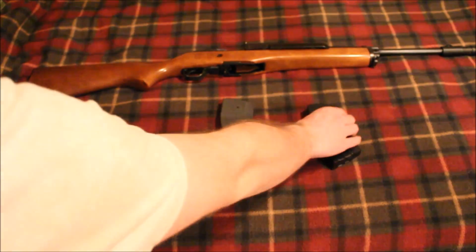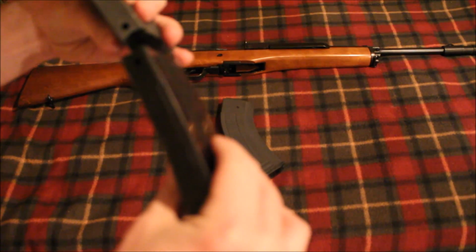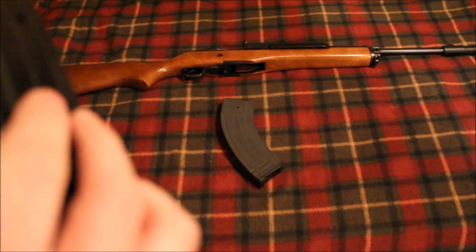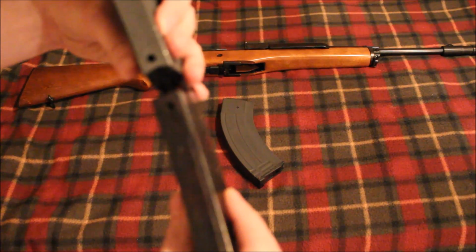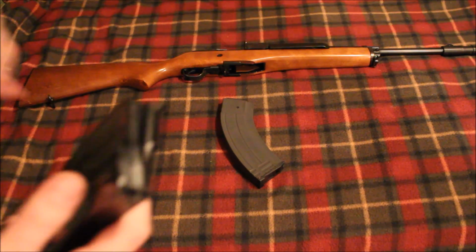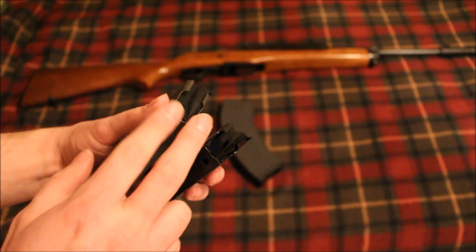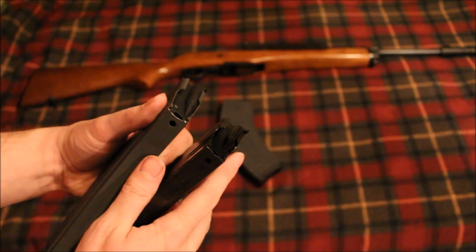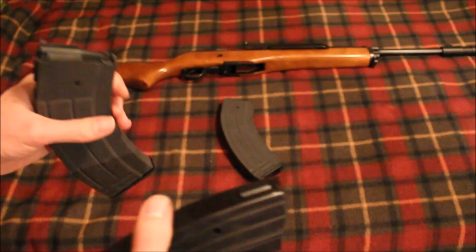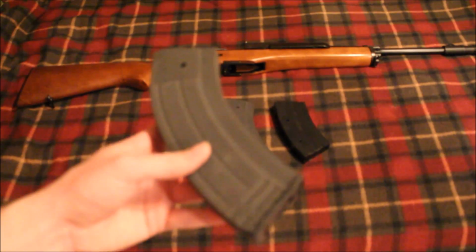Now, comparing them, I do think this might be hard to do on camera, but I think the feed lips on the KCI are slightly wider in the front. I think that's what they had to do, they had to push the feed lips together a little bit in the front to get them to cycle better. But as far as I can tell now, it's pretty decent quality.